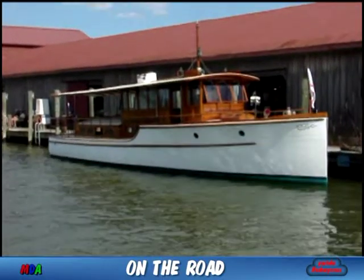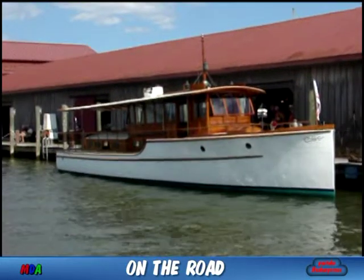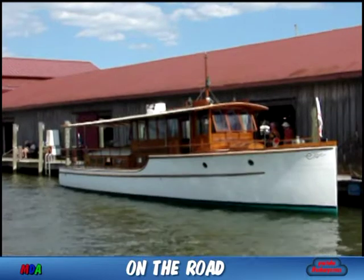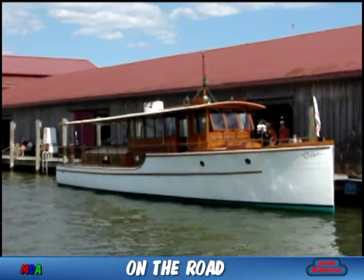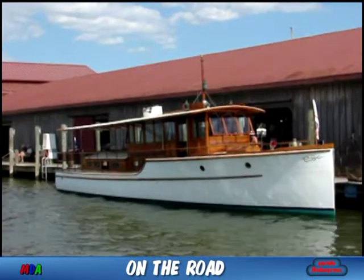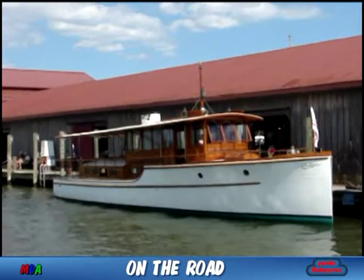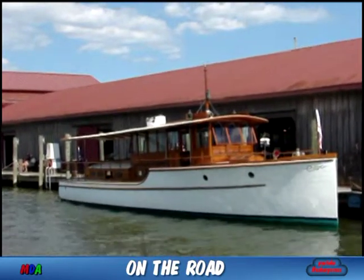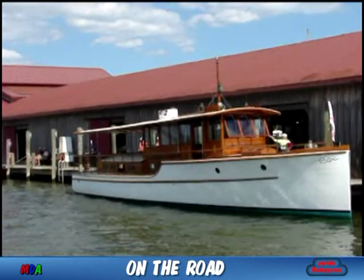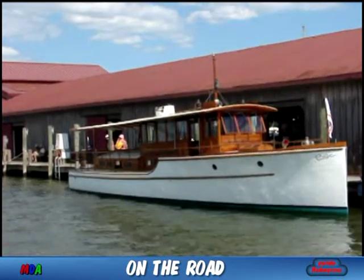Well, what do my eyes spy? It looks like a 1939 Consolidated. I'm going to guess 50 to 52 feet. Consolidated was the name of a company that manufactured high-end, high-quality yachts. Unfortunately, they are long since gone, like most wooden boat makers. But that's a beautiful boat. Obviously, it's been restored. So let's walk over there and go aboard, find out what the name is. But I'm guessing that's a Consolidated, probably from the late 30s.